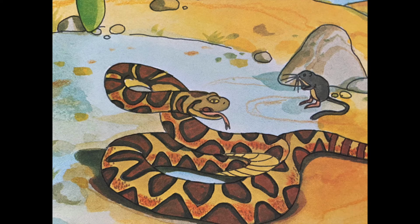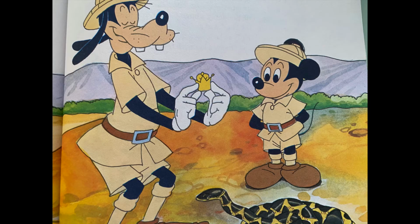Some snakes use poison to kill their food. The rattlesnake is a poisonous snake with a special trick. The buttons on the end of its tail make a strange rattling sound, which sometimes warns people and animals to stay away. But there are many snakes that do not harm, except to the insects and small animals that they like to eat. The king snake is a long snake, but it will not hurt you at all.